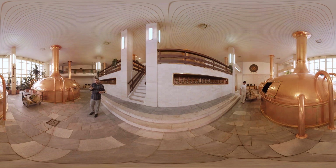Hops, for sure, is the seasoning to the beer. That's the spice. But without malt, the beer would be impossible. Although we are also equally proud about our hops. It doesn't grow far away from the place where we brew our beer. It comes from the region of Žatec in the northern part of Bohemia.